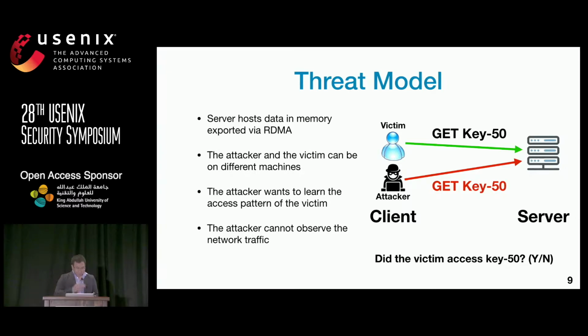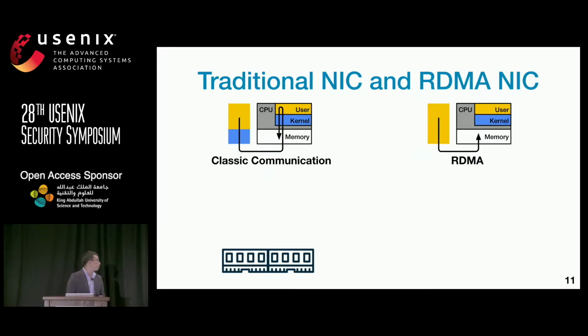The attacker and the victim can be on different machines, and the attacker wants to learn the access pattern of the victim. For example, the victim says get key 50, then the attacker wants to know whether the victim really accessed this key. We assume that attackers cannot observe the network traffic from the client side, otherwise they could tell the answer directly. Now we are using RDMA, therefore all the requests will be processed by the hardware NIC, the RDMA NIC. So let us look into what is inside the RDMA NIC.